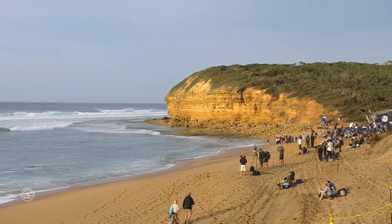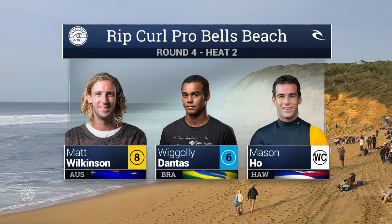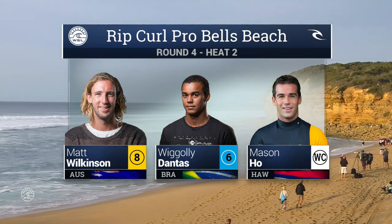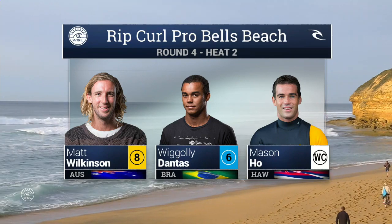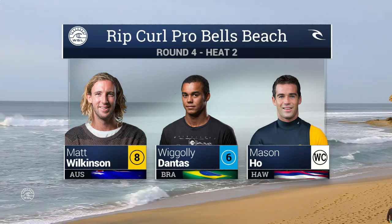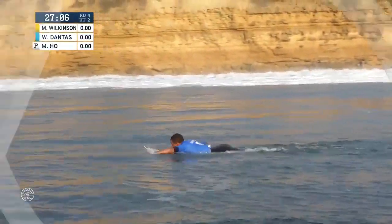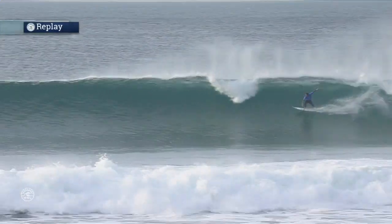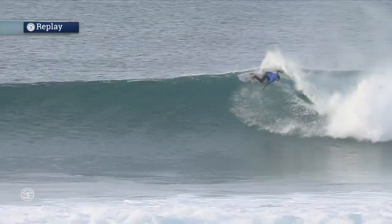Welcome back to round 4 action here at the Rip Curl Pro Bells Beach, the second stop of the Samsung Galaxy Championship Tour. We have world number 1, Matt Wilkinson, wearing the Jeep yellow jersey, taking on Wiggolly Dantas and Hawaiian wildcard Mason Ho. You can see Wiggolly Dantas paddling back out, all fired up, because during the break, he exploded with a huge opening wave box.